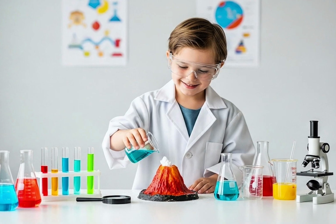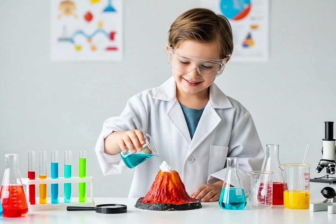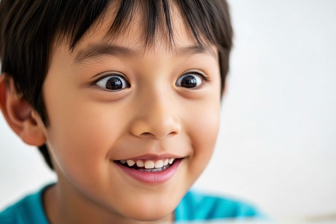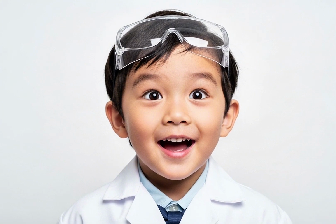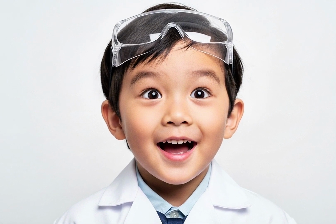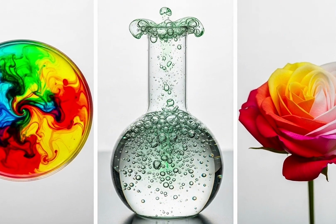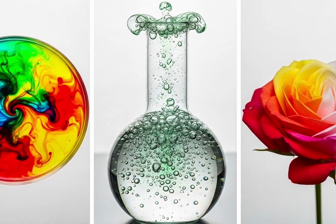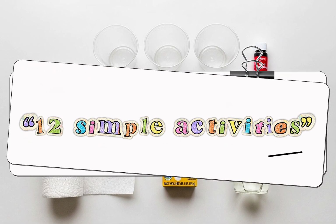Data-driven conclusions: children learn to use what they see, their data, to support their conclusions, like saying, "The rice is dancing because bubbles are pushing it." Healthy skepticism: a scientific mindset helps children question and investigate the world around them. By nurturing this sense of wonder, parents can lay a foundation for a lifetime of learning. If you're ready to spark your child's curiosity, try these 12 simple activities you can easily do at home.